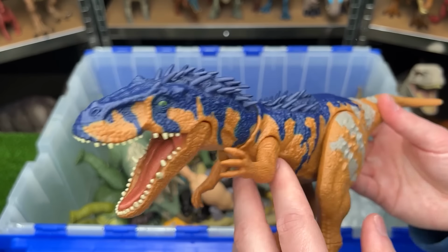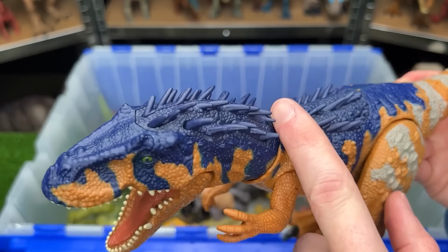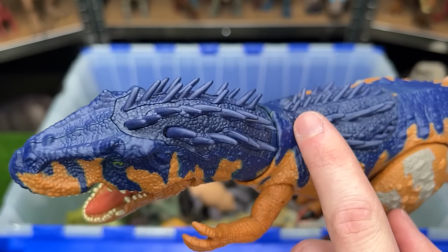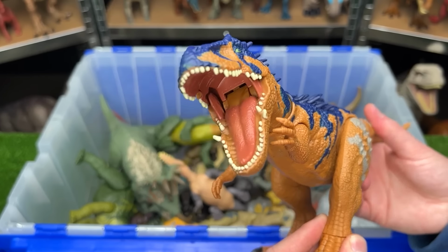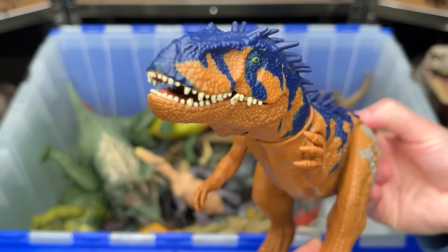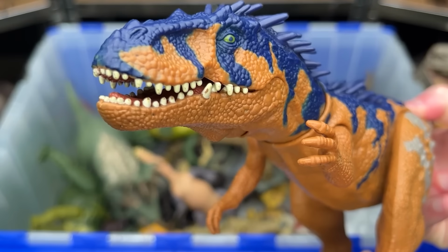It has the orange coloring on the sides and underbelly, and the dark blue on top, with all these rows of spikes on its head and on its back. And of course, its special feature is that you can use the tail to twist the neck around and open and close its jaw. Check out those really cool teeth.